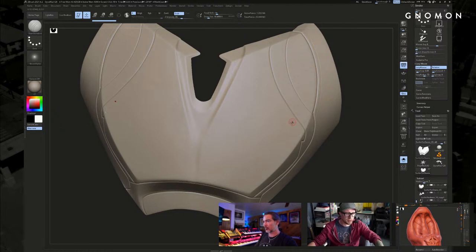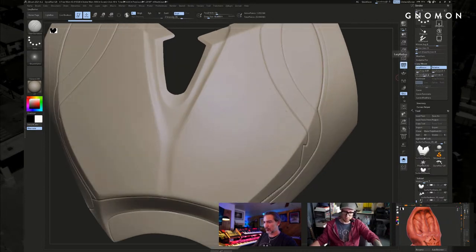You could probably do it in ZModeler now, if you wanted to do something like a polygroup or group by polygroup. It's a really good tool, but lazy mouse is the number one that I use.